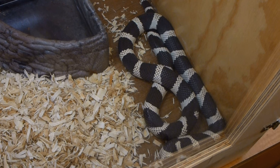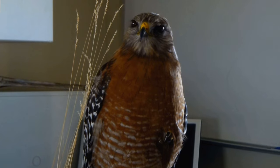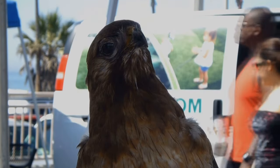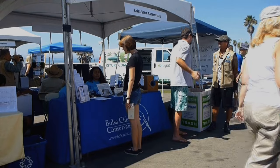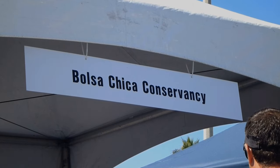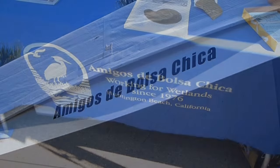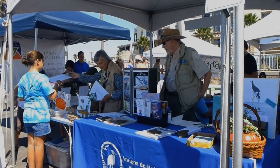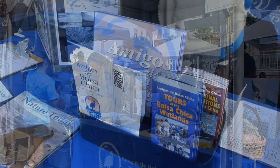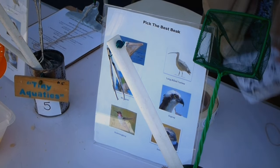The Conservancy also conducts public tours of the wetlands, scientific investigations of various aspects of the wetland ecology, and restoration projects. The Conservancy and the Amigos de Bolsa Chica often participate in special events, such as the Huntington Beach Green Expo. David and Margaret Carlberg help with events such as this one, educating the public about the value of coastal wetlands.